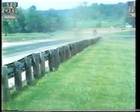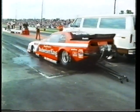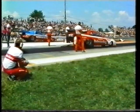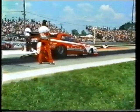Competitive top fuelers make a pass in about 5.4 seconds, depending on the track. Funny cars are even more popular. They have 500 cubic inch supercharged engines. Their bodies have to be based on the outlines of 1980 or later production cars. Underneath, of course, they are pure racing car. And they make a pass in around 5.6 seconds, reaching over 260 miles an hour.